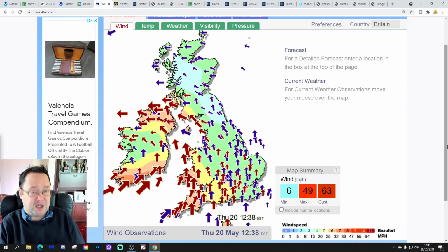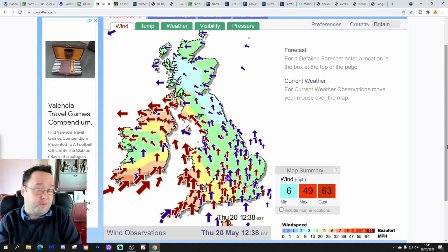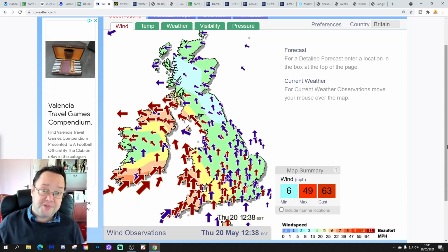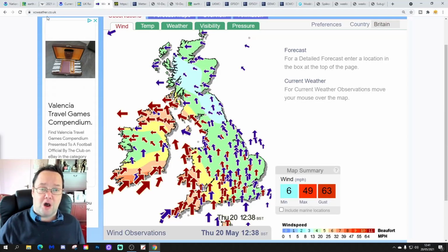So with winds going up to 50, 60 miles an hour, trees in full leaf, that's enough to bring down branches and probably bring down a few trees, actually, down in the southwest. So watch out if you're out and about in the southwest. Weather warnings have been issued by the UK Met Office for the far southwest. Have a look at those at the beginning of our 7 a.m.